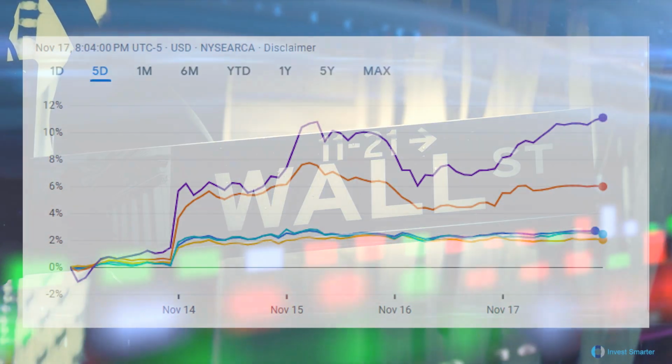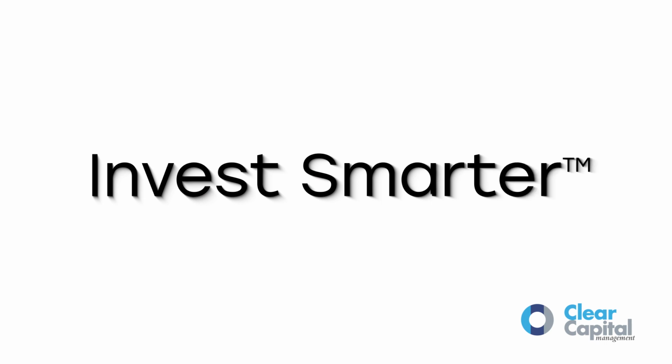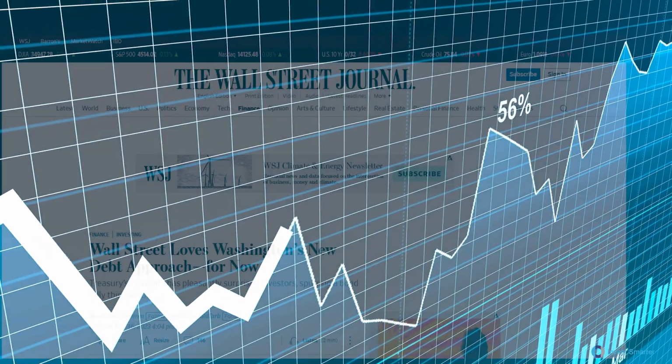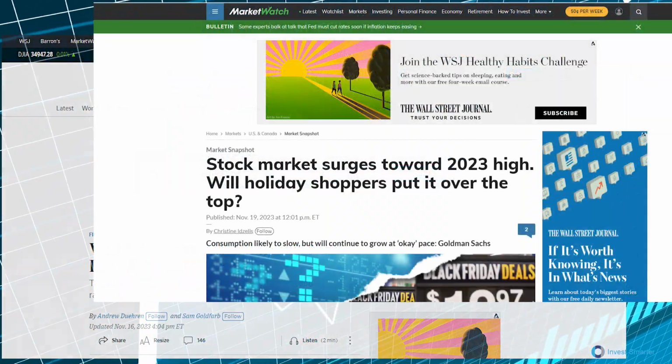The stock market's improving, or is it? Are the stock and bond markets showing us the definition of what they call risk on? Let's take a look at the metrics to find out.